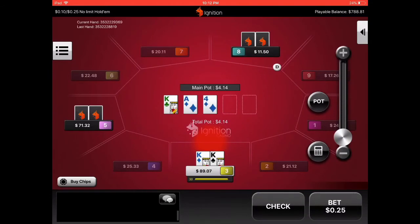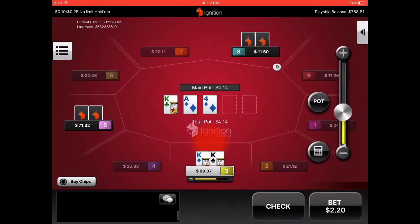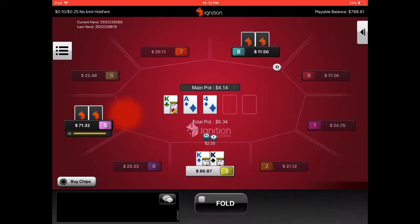So here we have pocket kings again, and we open to $1.25 under the gun +1, and we flop a set. So we flop a set with the nut diamond also, into 2 opponents that called pretty large bets pre-flop, so it's safe to say at least one of them has an ace, I would think. So we don't mind putting in a hefty bet. We put 220 into 410. We get a call from player 5, and player 8, I don't remember what he does, so we'll just have to wait and see.